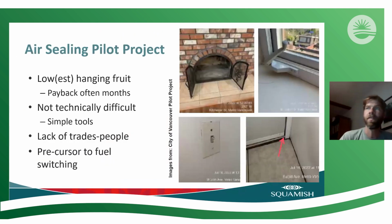So the opportunity for an air sealing pilot project came about as we were thinking of things that we could partner to do. For a number of reasons that James touched on, air sealing seemed like a really excellent addition to our retrofit assist program, which Jenna noted before. First of all, it's often the lowest hanging fruit in the retrofit journey. The payback can sometimes even be just a few energy bills. It's not that it's simple, and there's definitely lifetimes of learning to be done, but basic air sealing is not as technically difficult as other aspects of a retrofit, and you can do it with relatively inexpensive, simple tools. So there's a lower barrier to entry.